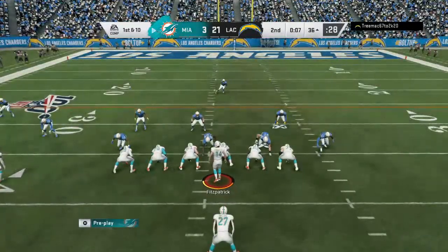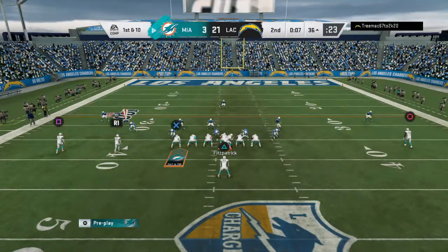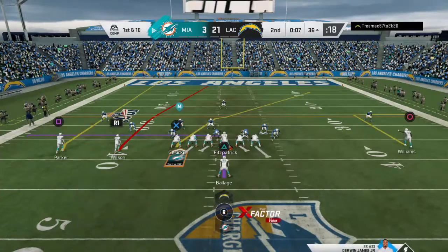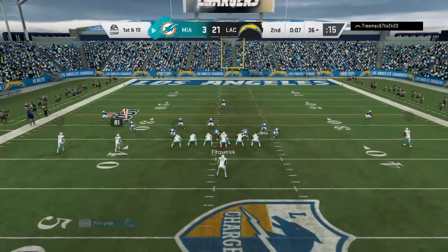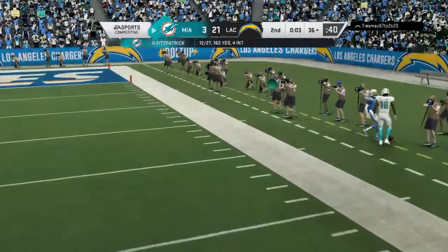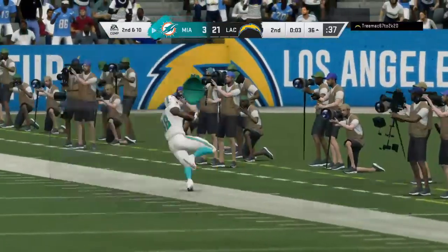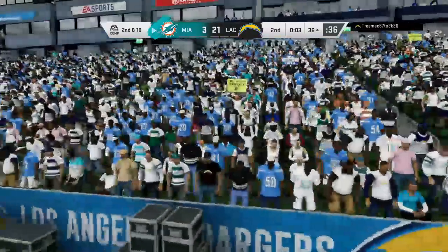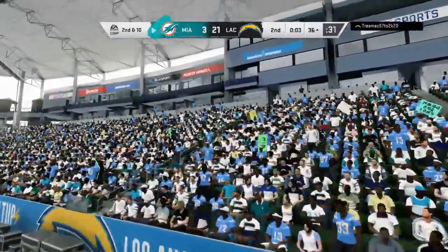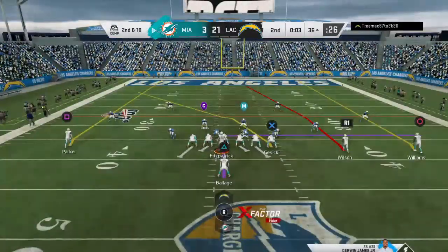So how about that for a chain mover? They're all the way down inside the 40 now for first and 10. Now Fitzpatrick. And that is caught on the right sideline, but out of bounds, says the line judge. The throw took him a little too far. It's second down. They'll try again from the 36 on second and 10.